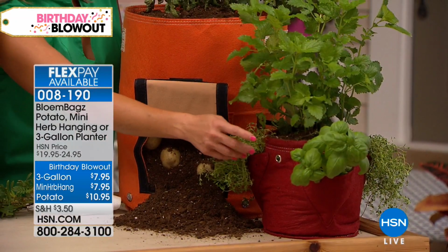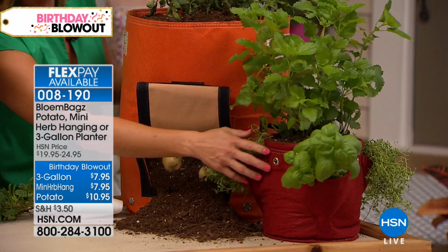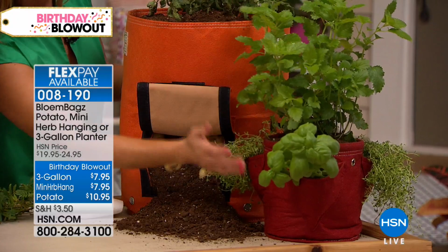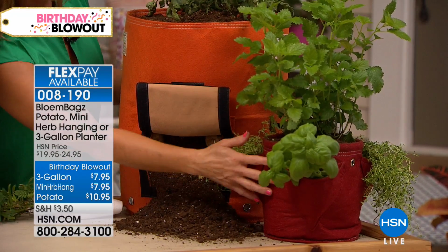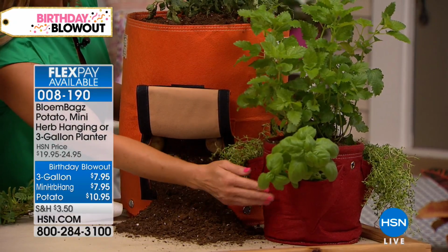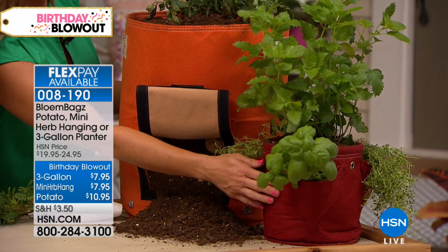This is something, again, that you're going to be able to use all year long. And if it gets too cold, you can certainly bring this inside. Recycled water bottles, if you can believe that, recycled materials. So this is just a wonderful item. You do get that airflow, so it's wonderful for your plants. This is nice, easy material. You can actually toss it into the washing machine.